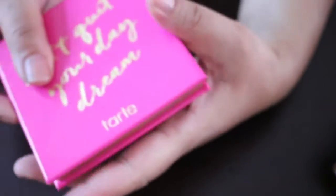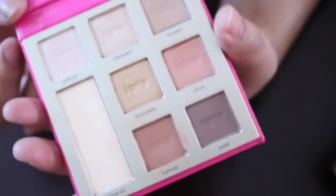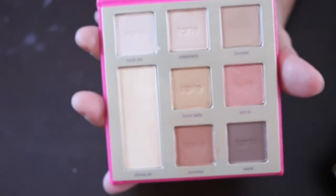Then I have another palette by Tarte, and it says Don't Quit Your Daydream Double Duty palette. Love the little ones with the little quotes from a few years ago. This one is very pretty. Reminds me of some ColourPop palettes. This is going to go in a maybe pile too. We'll come back to that one.